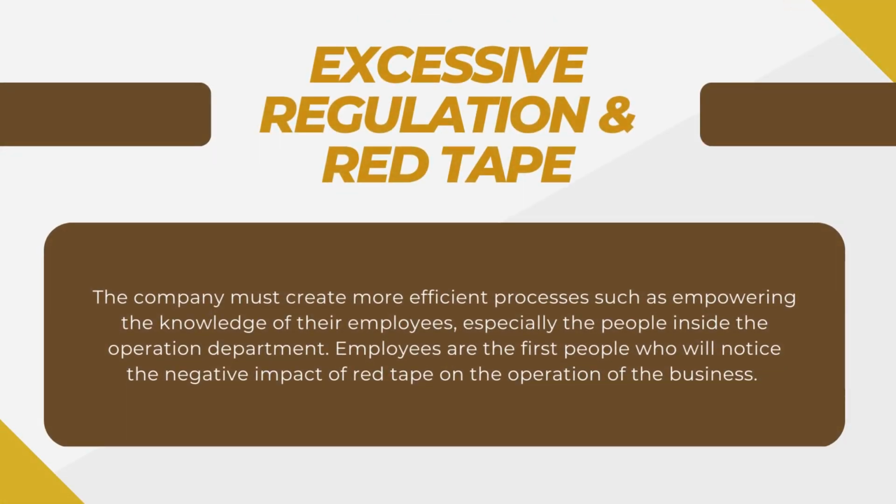Second solution is the company must create more efficient processes, such as empowering the knowledge of their employees, especially the people inside the operation department. Employees are the first individuals who will notice the negative impact of red tape on the operation of the business. Ang sinasabi lang dito, the management must ensure that their people are aware of what needs to be done once a crisis arises.